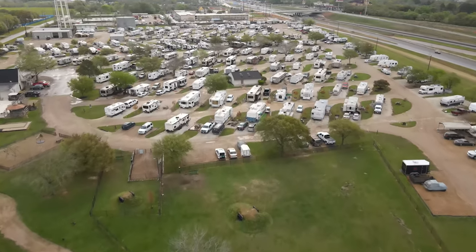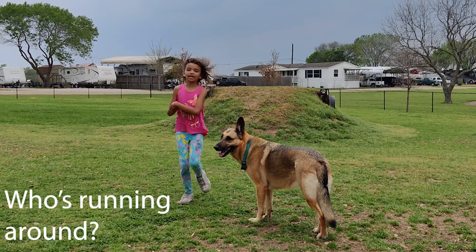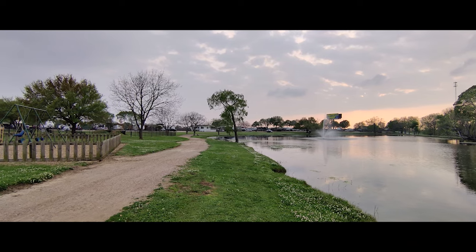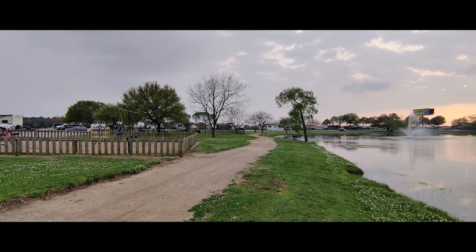Here at Houston West RV Park, they actually have two different dog parks, one for little dogs and one for big dogs, and it's plenty of space for Daisy to really have fun and run around. We have really enjoyed taking her in there and just getting her to move around and have fun, as well as there's the pond that has a walking trail that goes all the way around the pond.